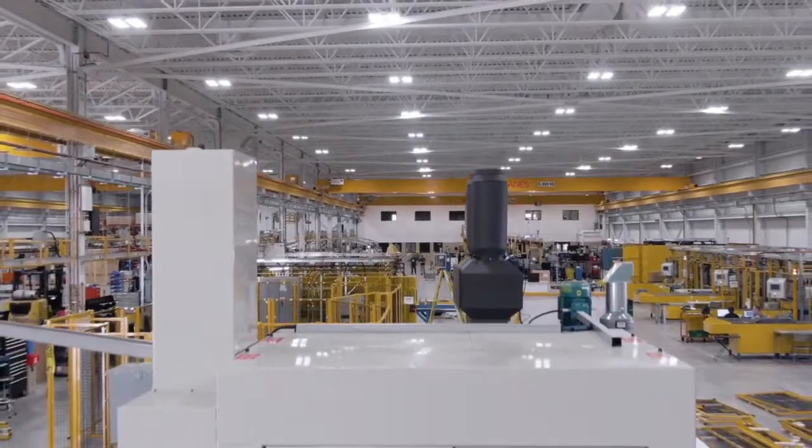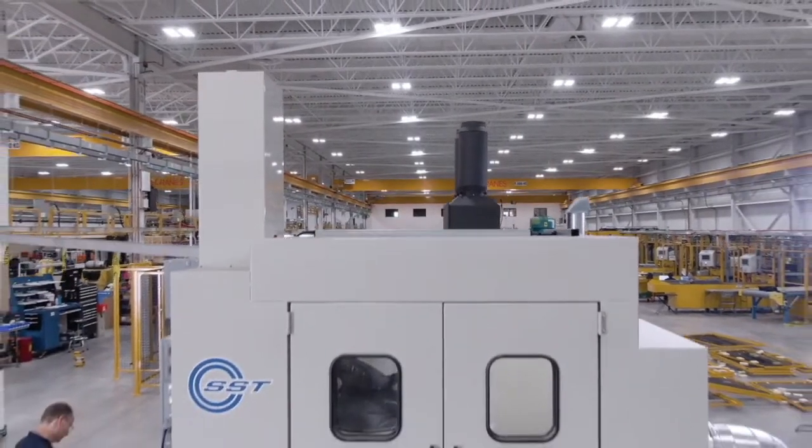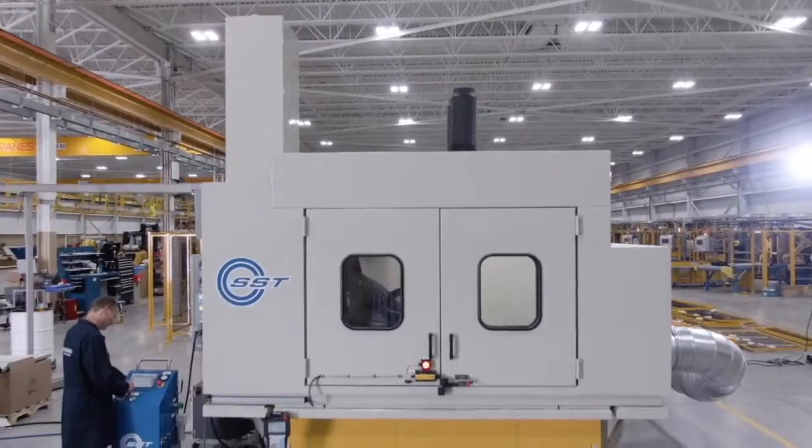I'm very happy with Centerline. If you look at the number of applications that have been approved for cold spray in the last 3 to 5 years, the curve is starting to get logarithmic.